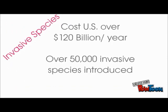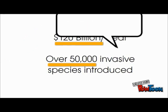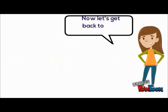Invasive species cost the U.S. over $120 billion each year to control and manage them, because there have been over 50,000 invasive species introduced over the years. But now, let's get back to New Jersey.